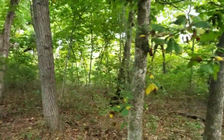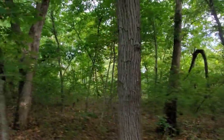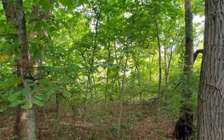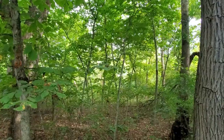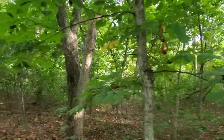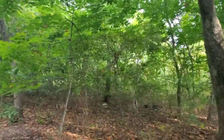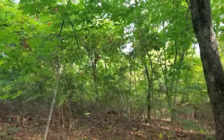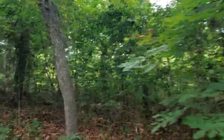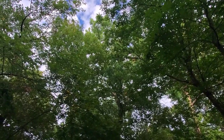Very peaceful walk though back in here. You can hear the springs and the creeks and all flowing. If you stop for a second, you hear the water flowing in the distance there. If you listen right here, you can hear the predator.